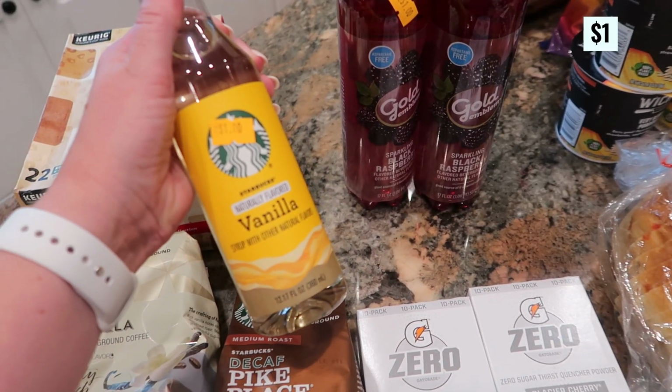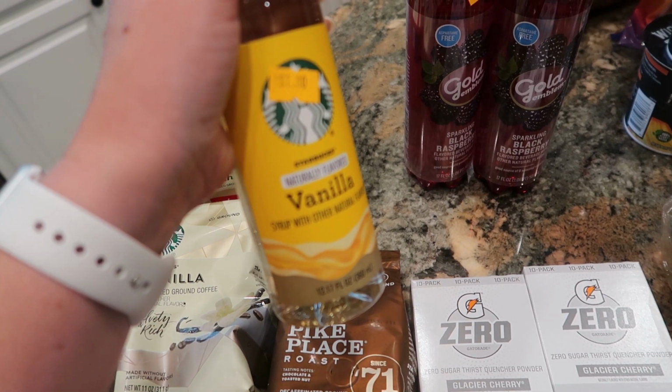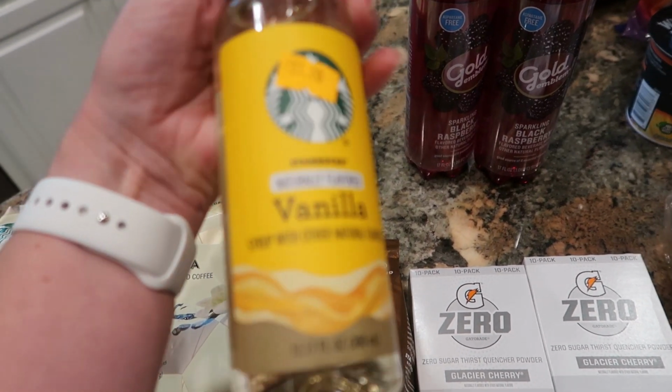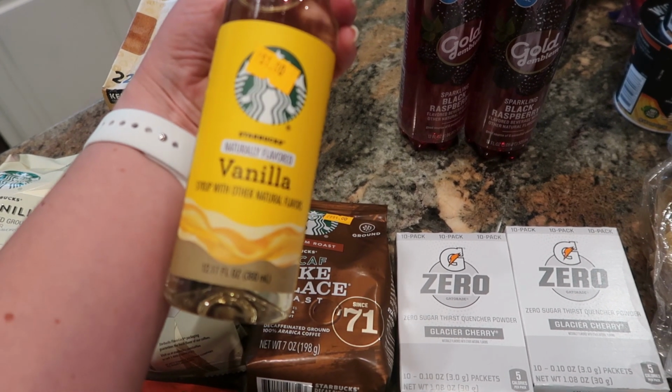I also found some syrup, which is great because this is not sugar-free syrup. I've been having a hard time finding coffee syrup that isn't sugar-free. This is just a regular vanilla, and I think when I have seen this before in stores, it's been $4 or $5, but this one was just $1.